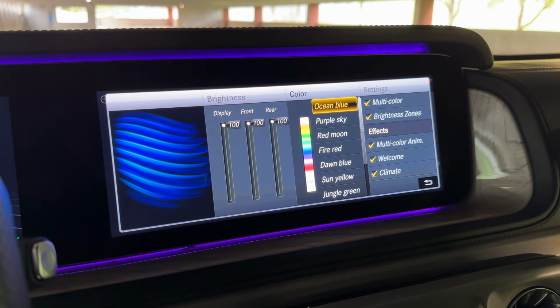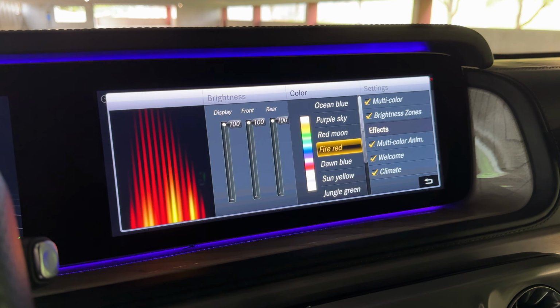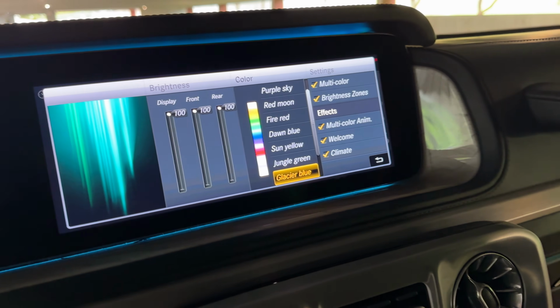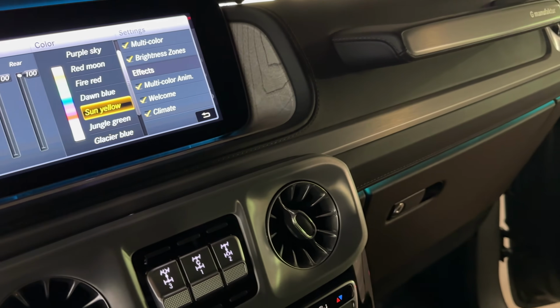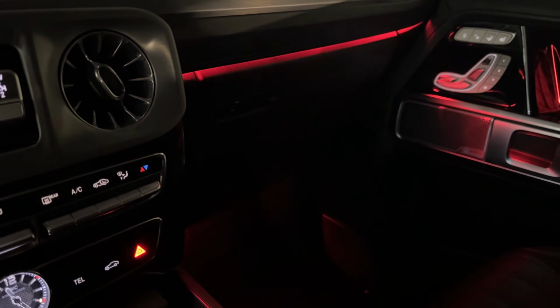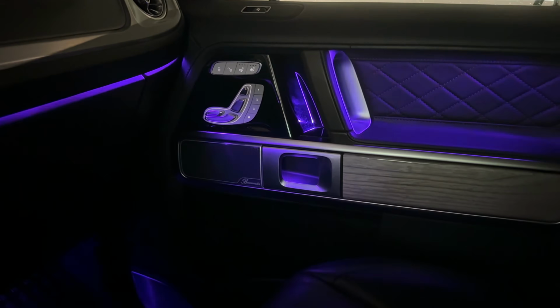The ambient lighting options are really cool. Check out how the color's changing around the screen. With the right kind of music at night, you could turn the inside of the G-Wagon into a club.